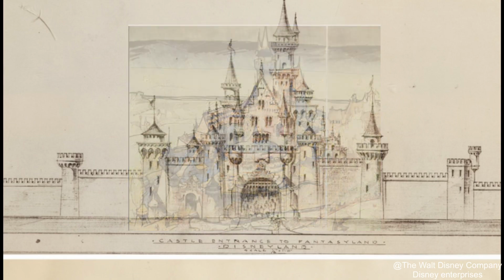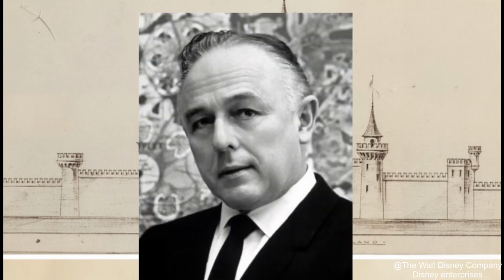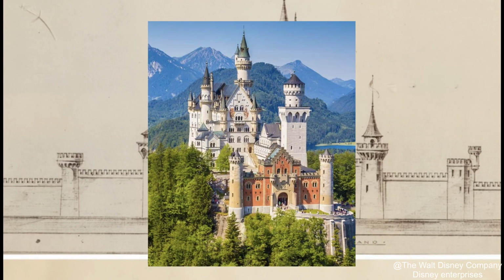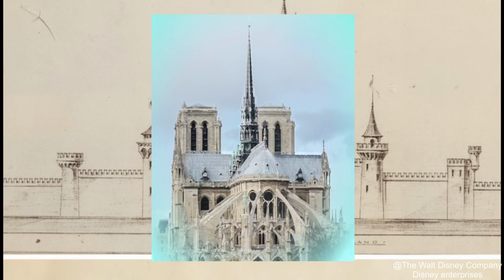In fact, it wasn't until 1943 that Walt would task the job of designing the castle to his longtime friend, Herb Ryman. Walt Disney and legendary Imagineer Marvin Davis, the scenic designer for Disney, would travel around the world sightseeing different castles, eventually falling in love with the Neuschwanstein Castle and the Notre Dame Castle, which they would use the chapel for on Sleeping Beauty Castle.